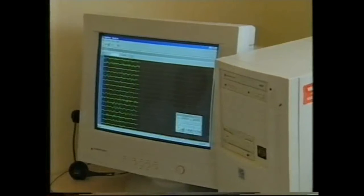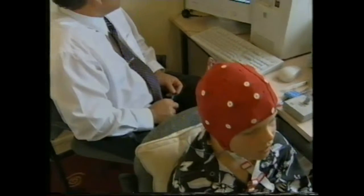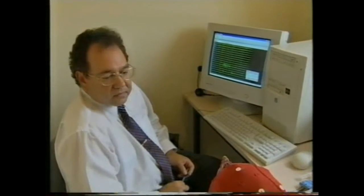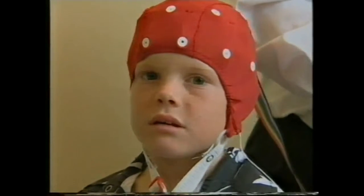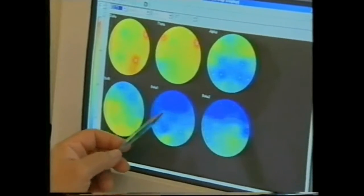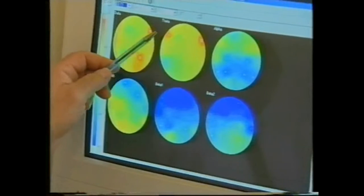9-year-old Kane has been on Ritalin for 5 years to combat ADHD, attention deficit hyperactivity disorder. Now his parents want him to try this new approach, neurotherapy. It begins with what's termed brain mapping. When impulses from Kane's brain are recorded, the colour-coded result shows too much blue or slow wave activity and not enough orange or red, the fast wave activity vital for concentration and learning.